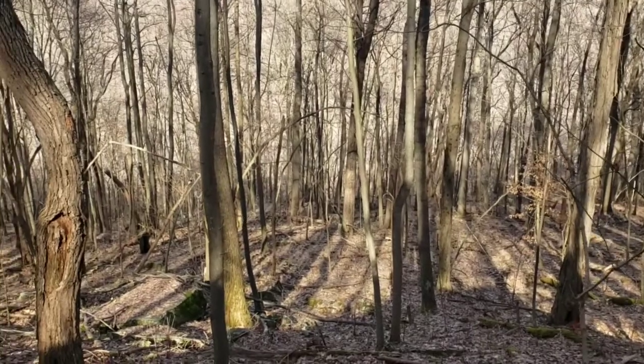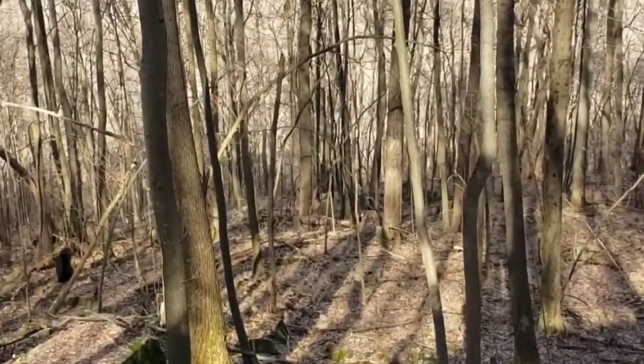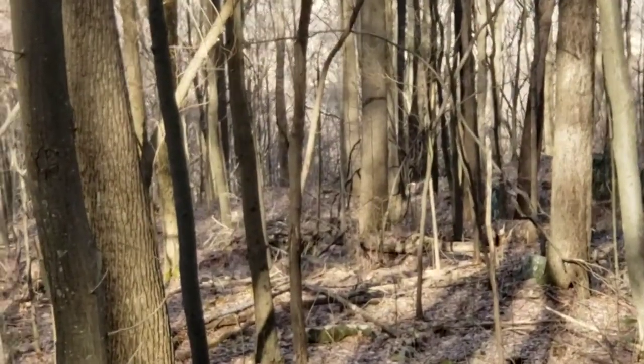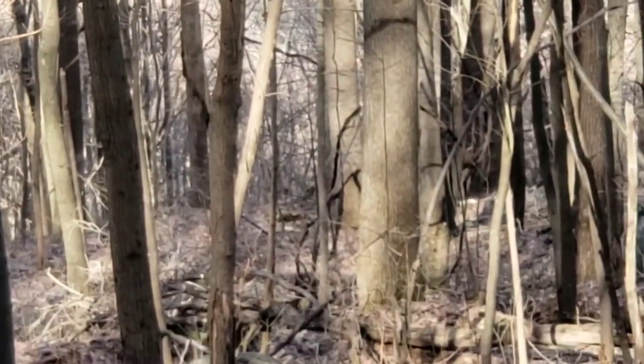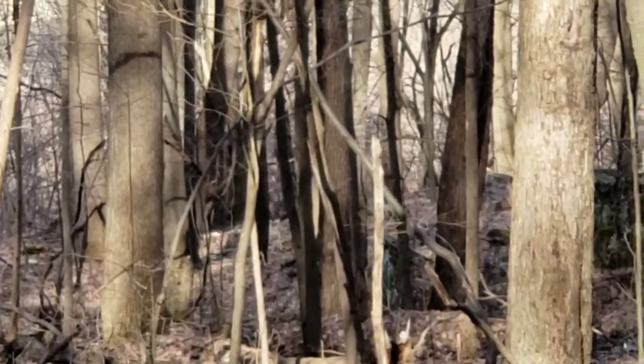But now from right here, I think you can see the river down there, maybe. A little bit of dark spot in between that real light tree there. Right down there is the river. But that's still a lot further off than it looks.